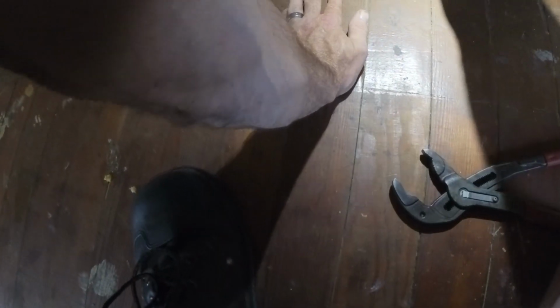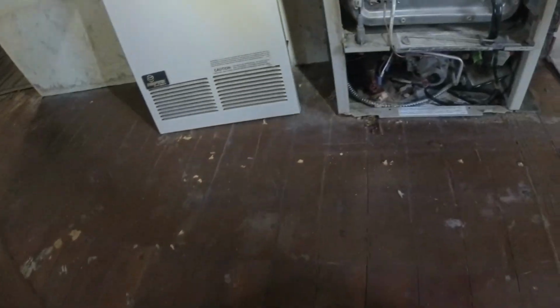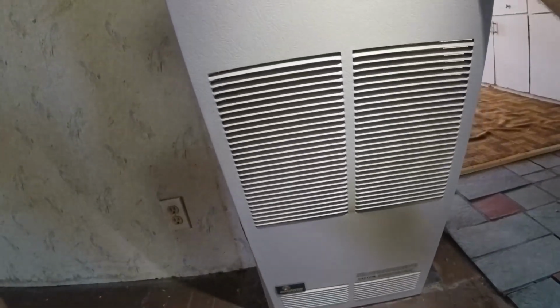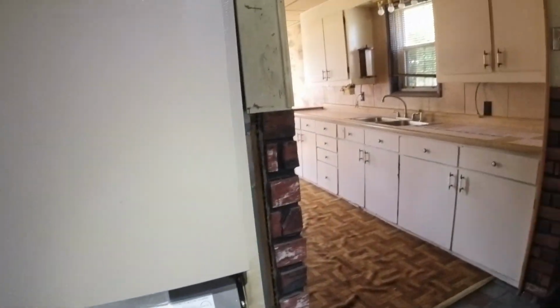Shut it off. Okay, that's good. Just a little adjustment there. A little too much. Went a little caulk crazy.